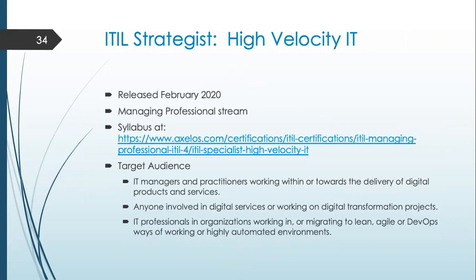The target audience is managers and practitioners working within or towards the delivery of digital products and services, and anyone involved in digital services or working on digital transformation projects. Specifically, this module is targeted toward those who are working in or migrating toward or investigating a lean, agile, or DevOps way of working, or looking to leverage highly automated environments.